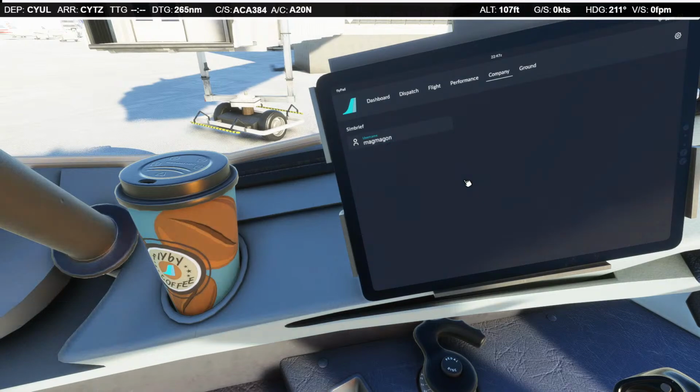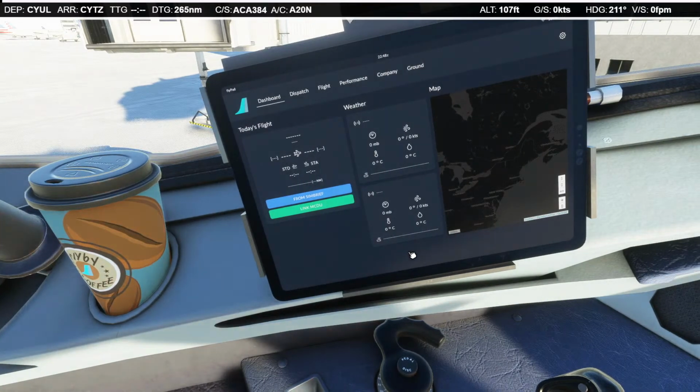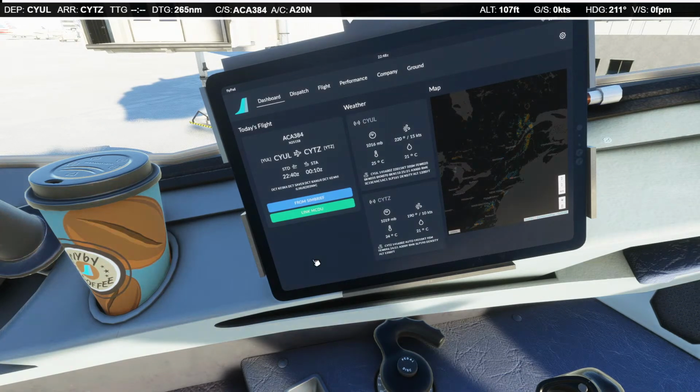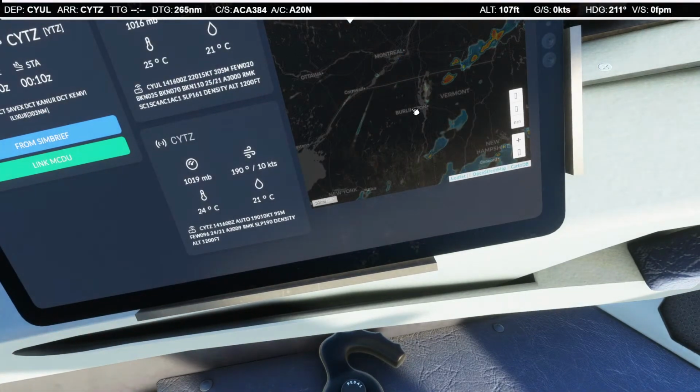Montreal Center, Air Canada 1475. We got disconnected by accident. Do you have us identified? Air Canada 1475, yes I do. You're leaving airspace to the south. Boston is offline. You can switch to advisory 122.8. Take care.